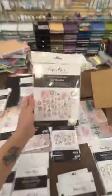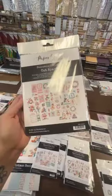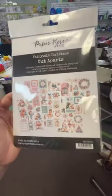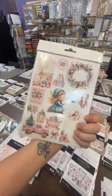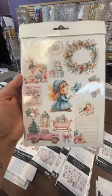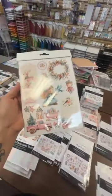Next, we've got Fairy Tale Christmas cut-aparts. Now, these are 18 sheets of paper. You need to fussy cut these. So if you love fussy cutting, this is definitely a great value pack for you. A lot of these have nice straight edges, so if you don't love to fussy cut, a lot of these do have some nice straight or smooth edges in there.